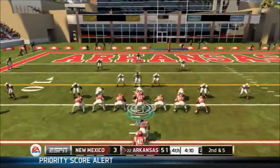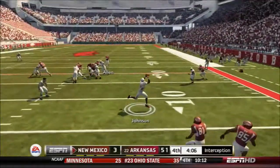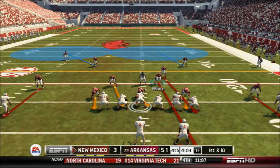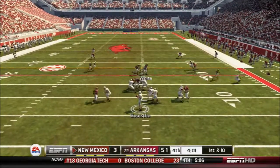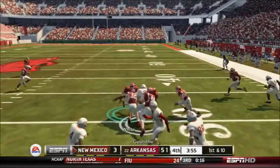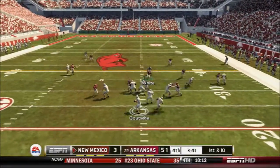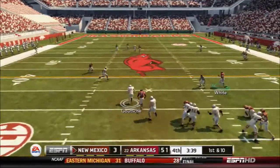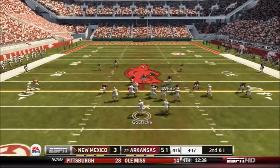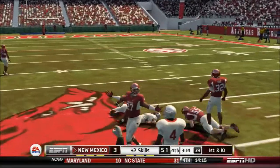Line. Allen on play action. He drops back. Can't find anyone open. And they make the stop at the 30-yard line. Now he tries to buy some time. They'll bring him down at the 39. He's tackled around the 48-yard line.